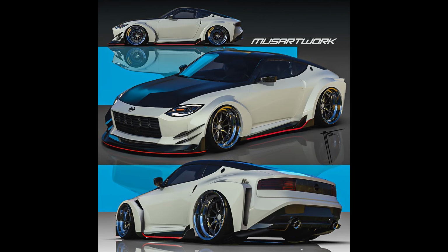As I always say, I'm not a fan of all polished wheels, but the design of the wheel is cool and seems to fit the car very well. And I like the red Nismo style pinstriping. It's cool. Alright, this next one is very cool.